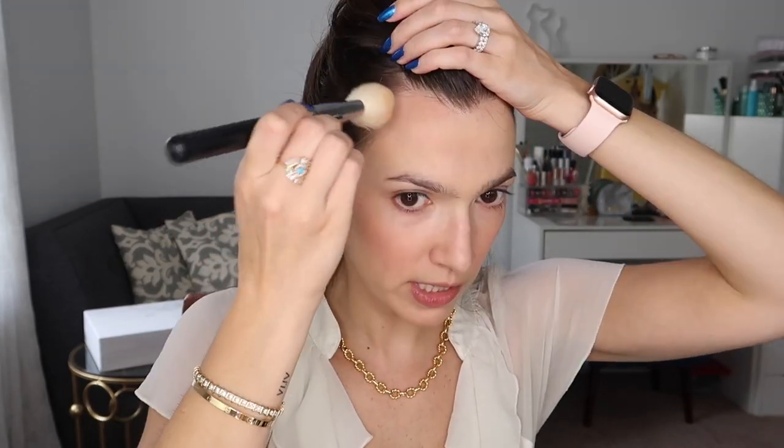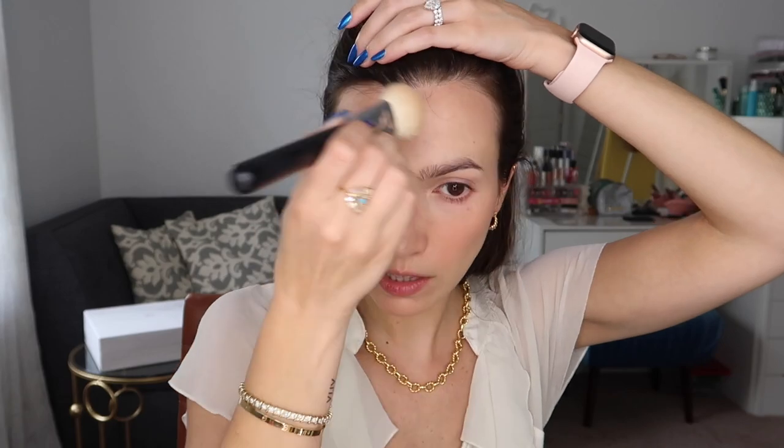Right in my hairline, just right here, and I'm doing that same pressing motion, pressing it into the skin. Can you see that little shadow right there? Contour is about creating that natural looking shadow so that your face looks a little bit more chiseled. And I'm keeping it in like a 2-inch space. This side of my face holds more pigment than this side of my face.